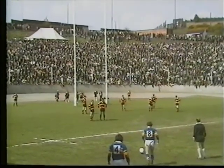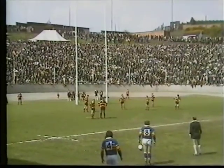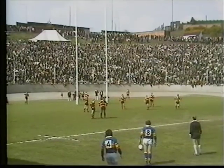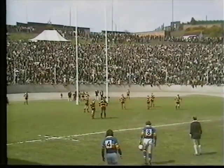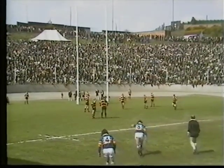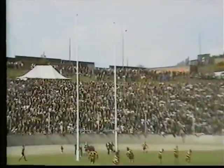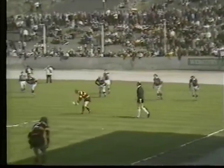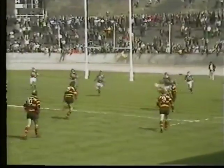Dewsbury won the toss. Indeed, he's got the advantage. It's going to curve in. He's mastered that wind beautifully. Terry Clausen, the first points of the match. Dewsbury 0, Leeds 2 points.